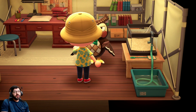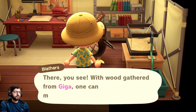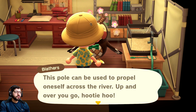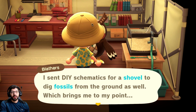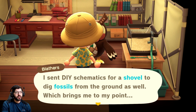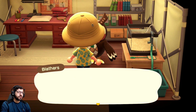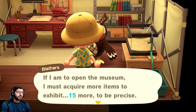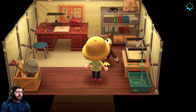Alright, let's see what he wants. I think we're gonna have to donate 20 items to get the upgraded museum. This pole can be used to propel oneself across the river. But we already have one because I believe it was Hannah that gave us that pole during the live stream, which helped us get a little bit advanced here. DIY schematics for a shovel to dig up fossils. Okay, I must acquire 15 more, so a total of 20. We got you covered, buddy.